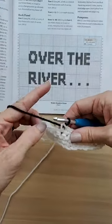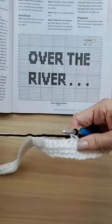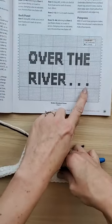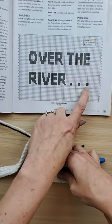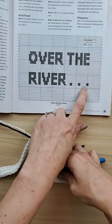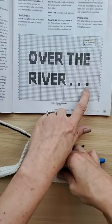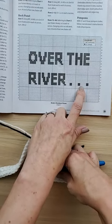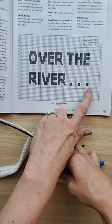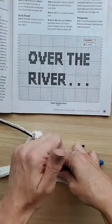And then we give a little tug on our main color, and we are going to carry our main color through these 2 stitches here because we're going to pick it back up again. And so instead of cutting off, doing the 2 stitches, starting again, and then doing these 4 stitches, cutting off, we're just carrying it through because we've got fewer ends to weave in, and we're all about that, right?